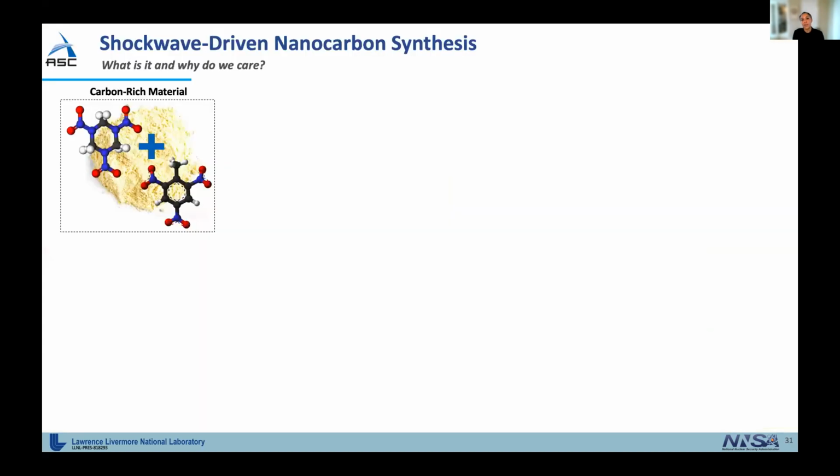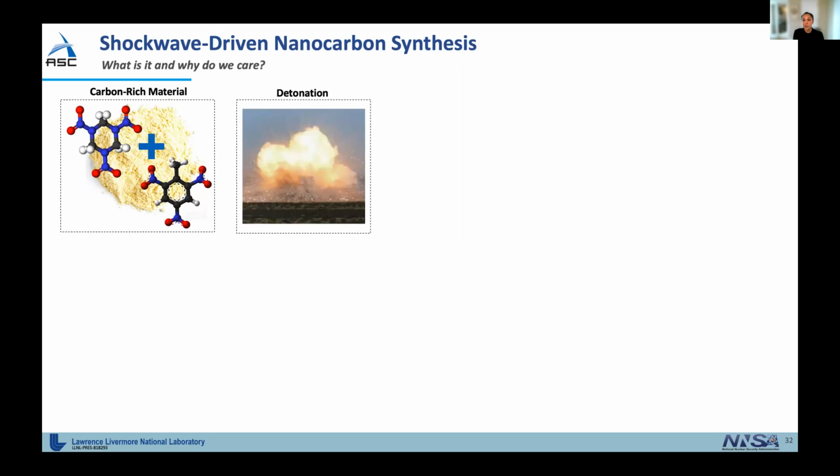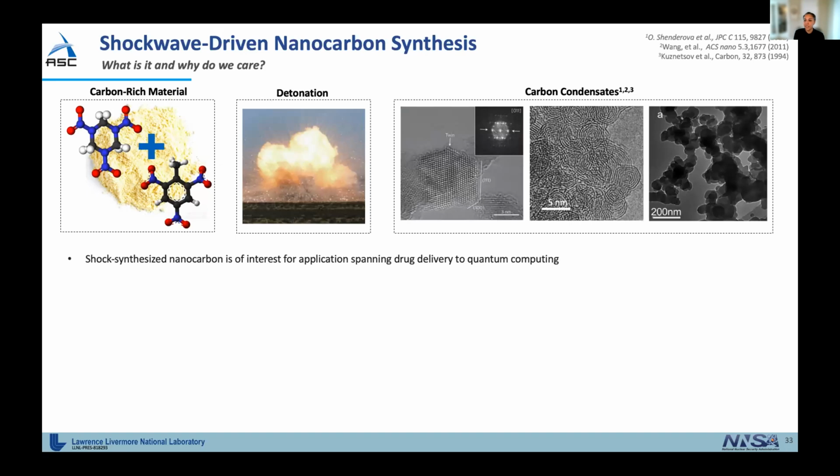It turns out that we've known for the better part of a century that if you take a carbon-rich material that lacks sufficient oxygen to undergo complete combustion, like these materials here, TNT and RDX, and we subject it to strong shock waves by, for example, detonating that material, we can form an array of interesting types of nanocarbon particulates. Here we have a nanodiamond, we have these graphitic nanoonions, and here we have agglomerates of these amorphous carbon particles.